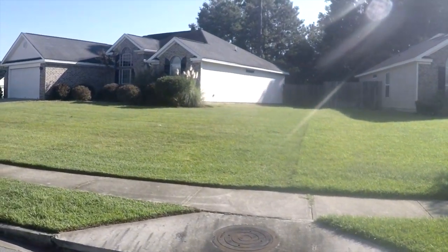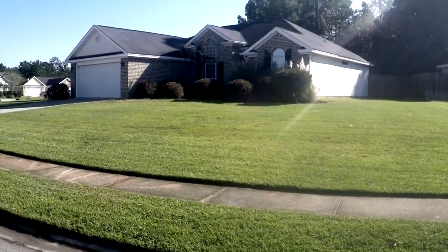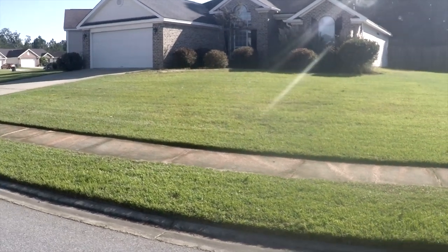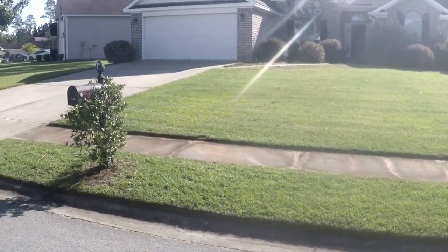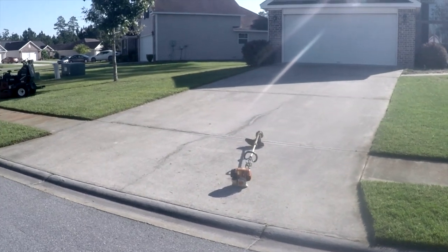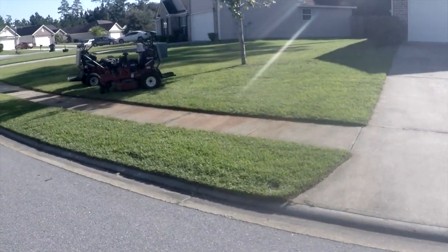All right guys, this is the final product. All in all, it took us 30 minutes. We cleaned out the beds, put a brand new edge on the sidewalk and the driveway, and mowed the centipede lawn at 3.5 inches, nice and lush.